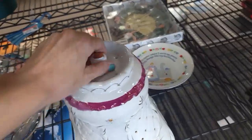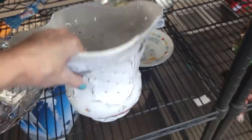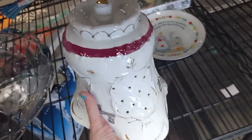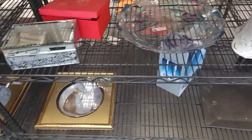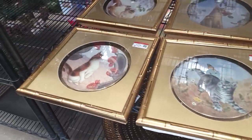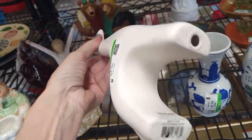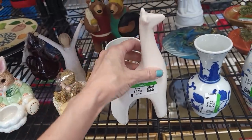What is this? That would have sat inside of another piece, like, not a candle holder, but okay. It's not very high quality either. So I don't know what that's all about. Oh my goodness, kitty cat plates. Look at all of the kitty cat plates. Not something I want to deal with. But a soapstone, oh, he's not soapstone, he fooled me. He is just a ceramic giraffe.